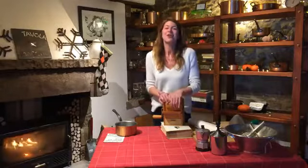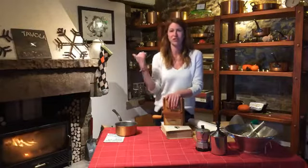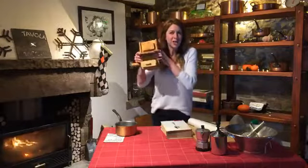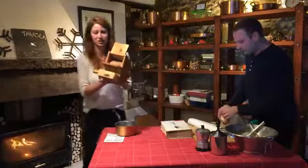So this, we didn't even know what this was at first, to be honest. We were talking about how we needed a cheese grater to a friend of ours from town, and she said, well, why don't you just use the one that's upstairs? And we said, what are you talking about? She said, this one. Well, we thought this was just some weird coffee grinder or something, and I'll have to bring it up close so you guys can see.